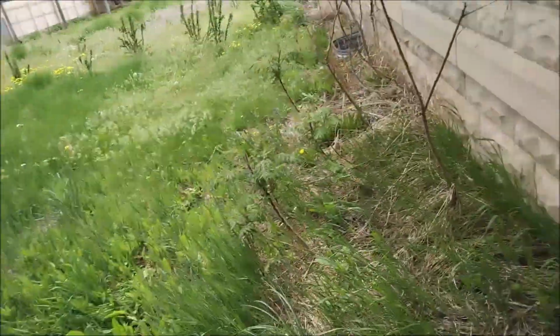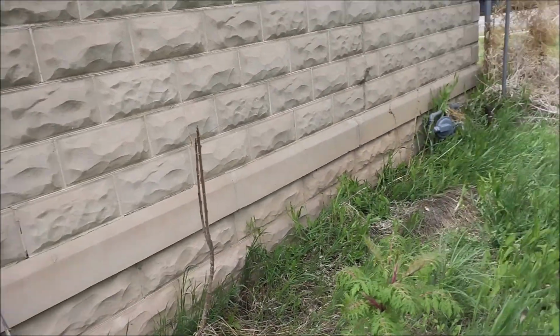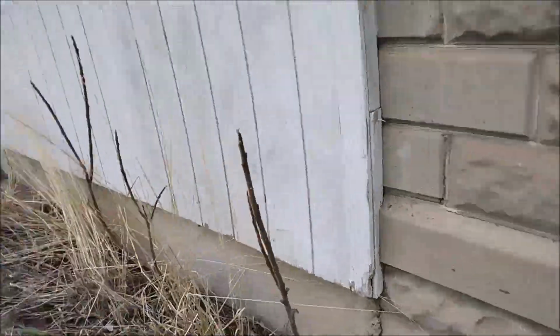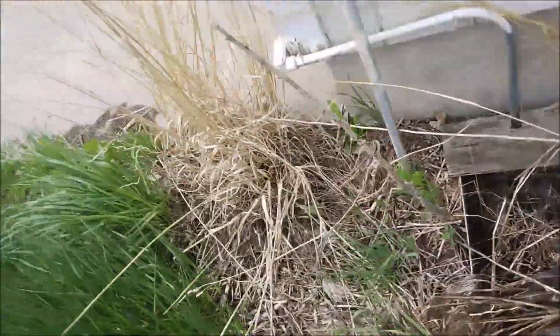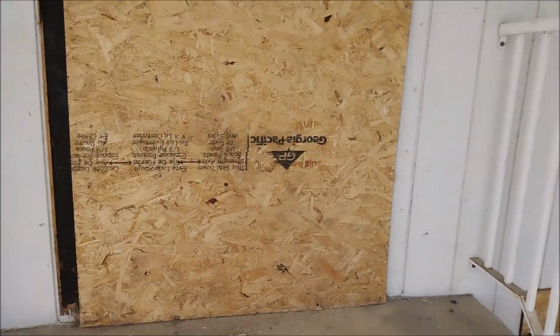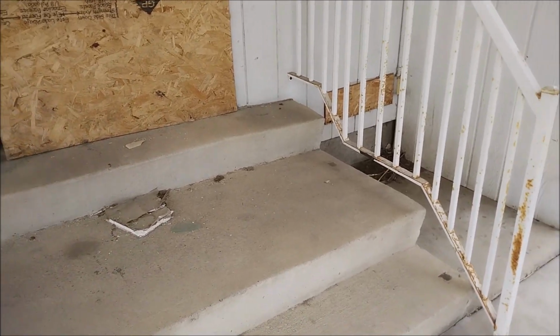Of course, there's always graffiti and spray paint. Huh? Water. Oh. There's always graffiti and spray paint, because people don't respect property, and they trash the place. They trash the place, and they're basically squatting in there, obviously, through the window is how they're getting in and out.